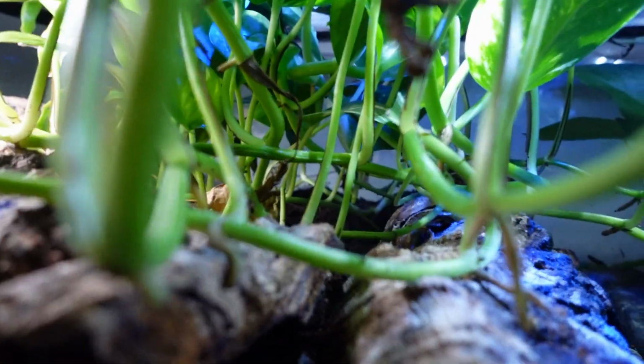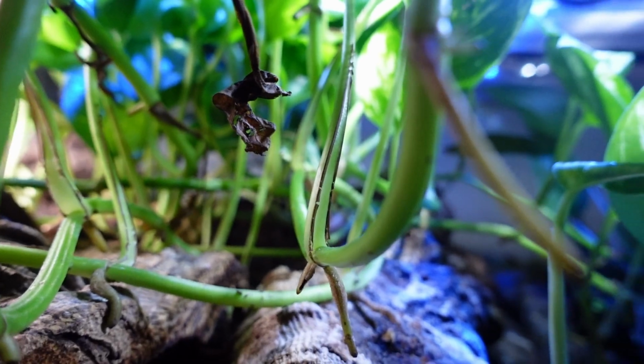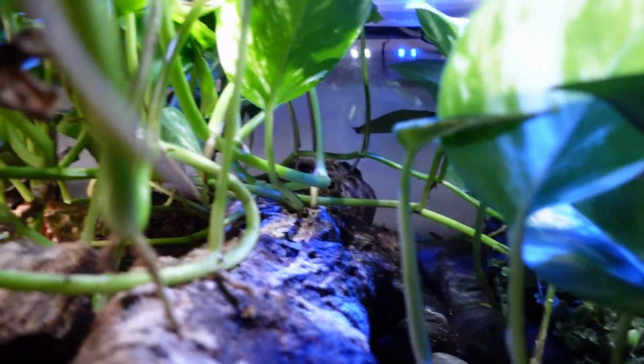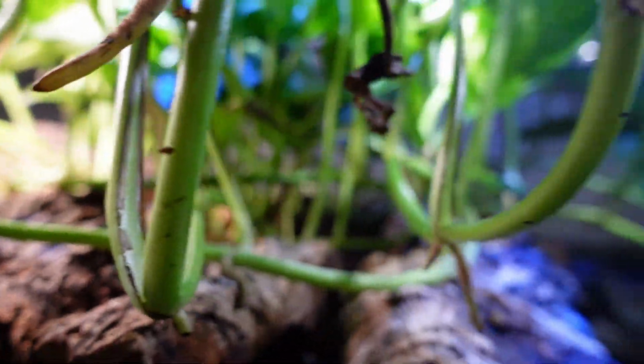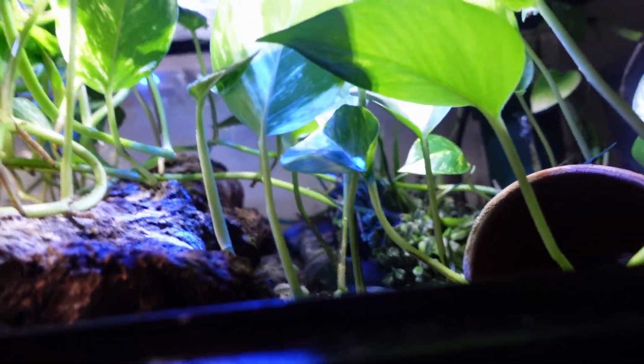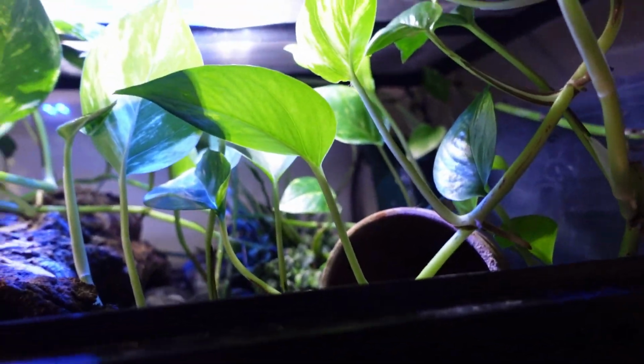So we're gonna get in here and get eyes on everybody and just see. This is crazy, absolute insanity. Pothos everywhere, front to back. But yeah, we're gonna get in here, get eyes on everybody, and yeah, we'll just check on the family, get this enclosure cleaned up a little bit.